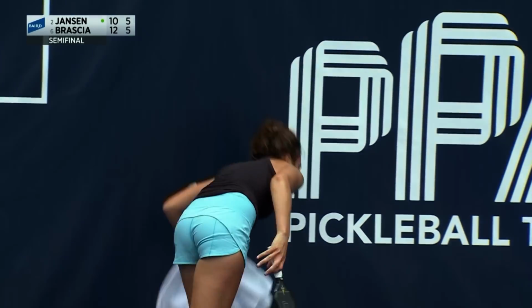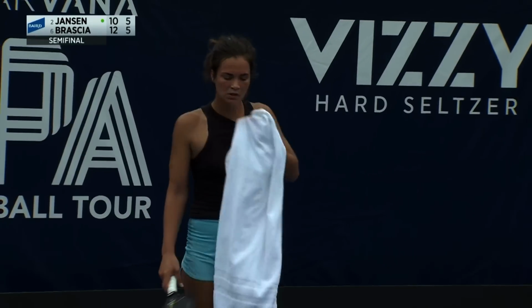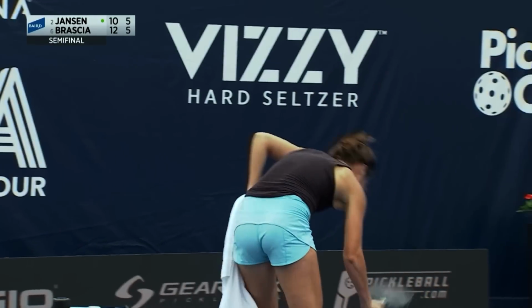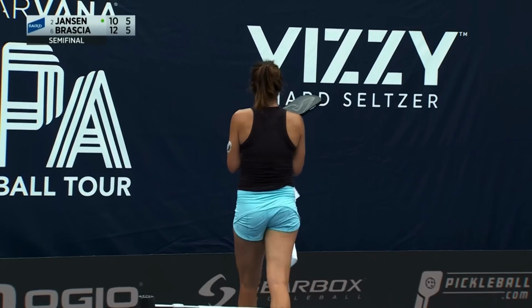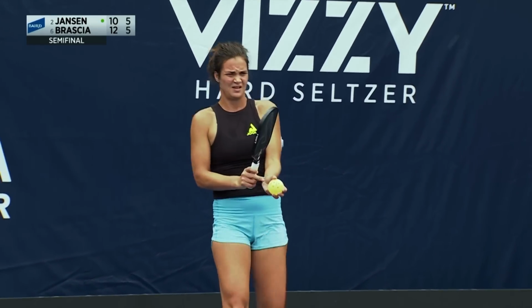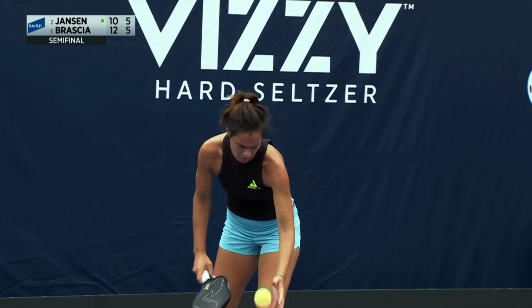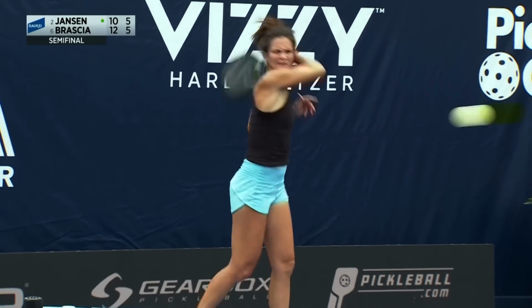Yeah, and both these athletes are having success when they're passing in combination. Again, stretched Brascia for the first pass, got a slightly shorter reply, and that really opened up the court and opened up the angle on the second ball. 5-5. Emily Waters awaits the winner of this on Championship Sunday.